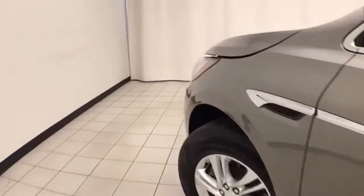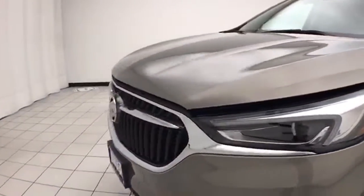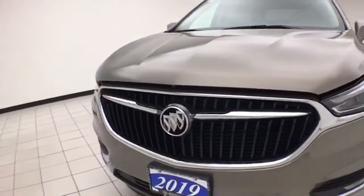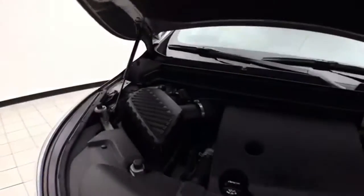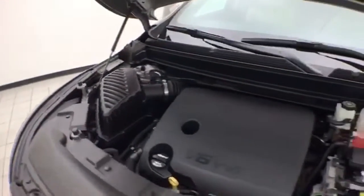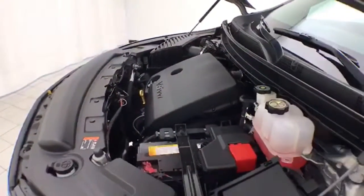Under the hood, this Enclave has a 3.6 liter V6, 310 horsepower, and just as clean under the hood as the rest of the vehicle. EPA fuel economy estimates an average of 17 miles to the gallon in the city, average of 25 on the highway, and approximately 65% tire tread left. Don't forget about that GM certification, protecting your investment.